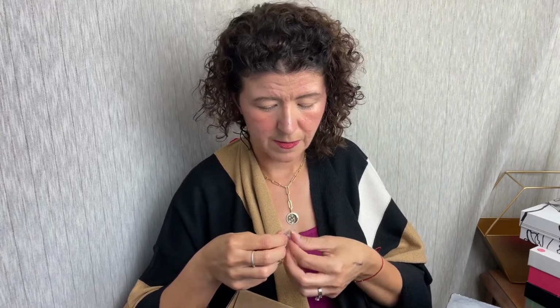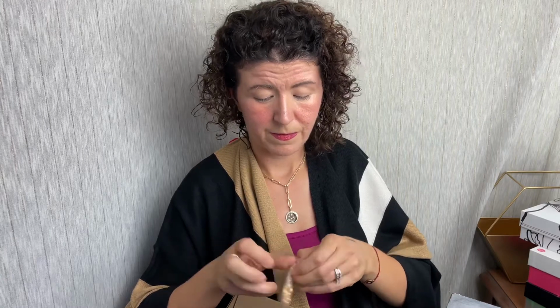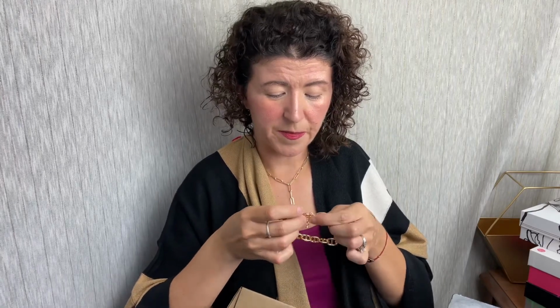Oh yes. So it has an interesting clasp. It's not a lobster claw, but it's got that push thing. Oh, am I going to be able to put this on myself? Probably not, but I'll show you guys like this.